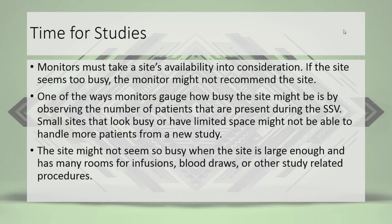Okay, monitors must take a site's availability into consideration. If the site seems too busy, the monitor might not recommend the site. This is true. The opposite is also true. If the site seems not to be too busy, it's kind of a red flag. So it's a good balance in between. One of the ways monitors gauge how busy the site might be is by observing the number of patients that are present, maybe in the waiting room or just in the office that they can observe during site selection visits. Small sites that look busy or have limited space might not be able to handle more patients from a new study.